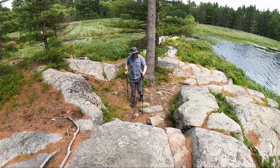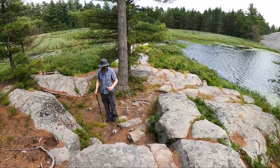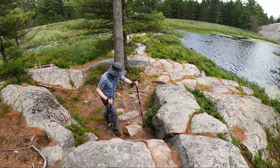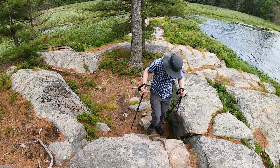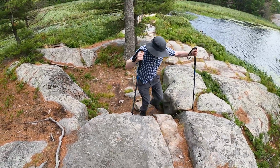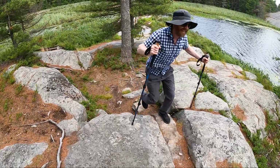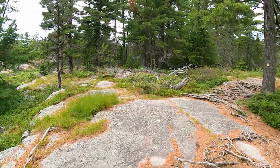Which way do you think you're gonna go? I don't know. It's not the easiest way to get up here. I can try this way, but I stepped on that one right there. This one here? Yeah. I see a corner. Well, if it gets too difficult, we'll turn around.